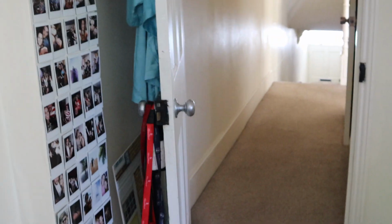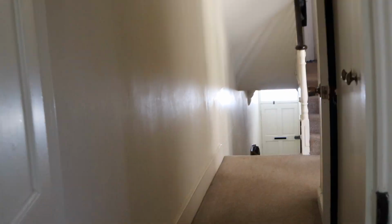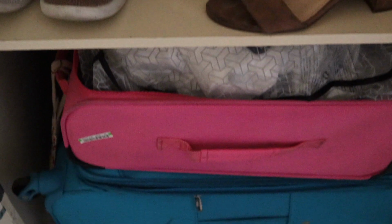So when you come out of my room, we come into a hallway. And the great thing about this house is that there is a ton of storage. So there's another cabinet up there. And then, okay, so this is my closet. It's a pretty good size.